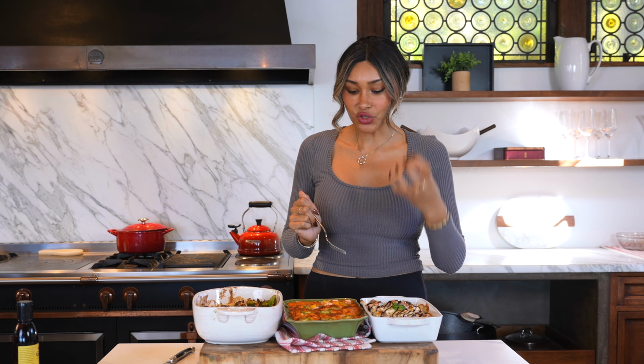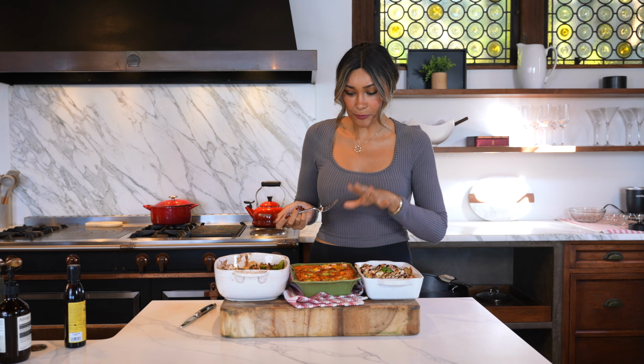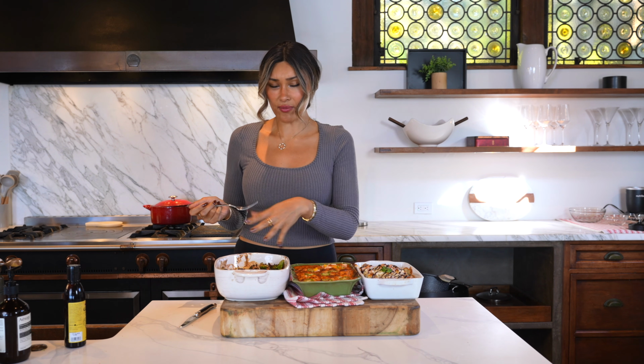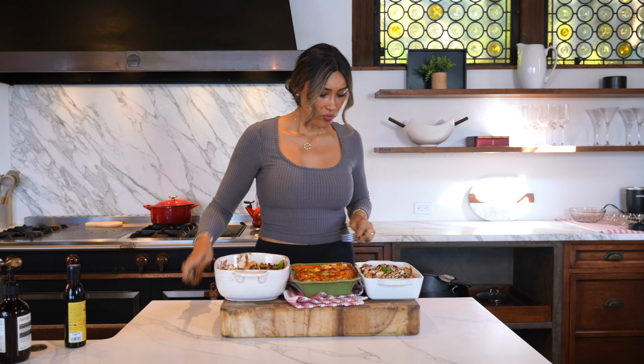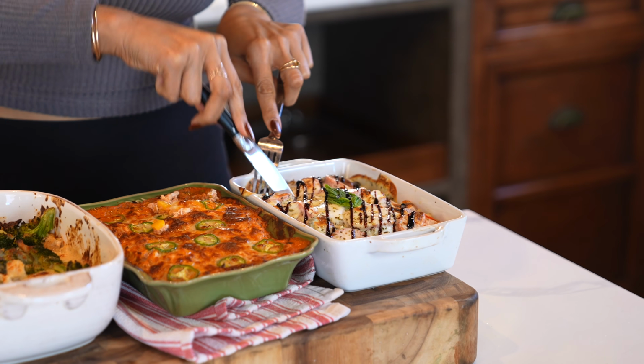Don't skip out on the cream cheese. The cream cheese gives it a creaminess and richness that you definitely want for this. Serve this with rice, over a salad, or with a side salad. I'm trying to think of what else you could serve this with. Honestly, I'd eat it just by itself, as is. It's so delicious. 10 out of 10. This one I've made like a million times. I'm just going to dig in here because it just looks perfect.